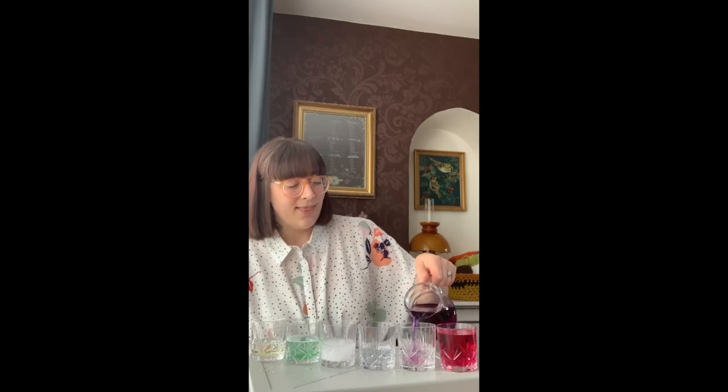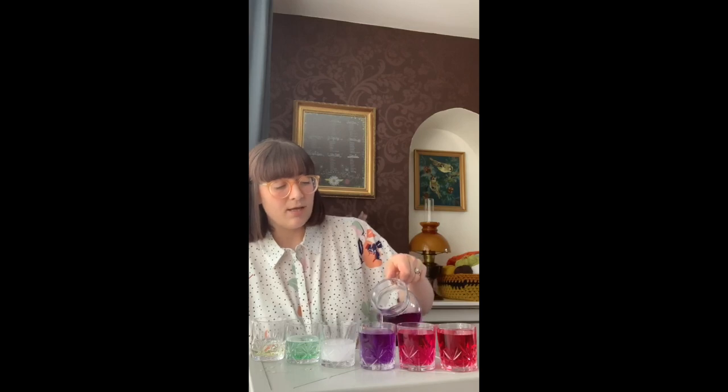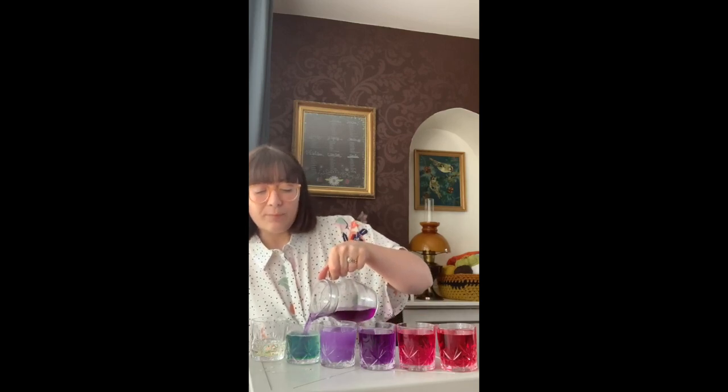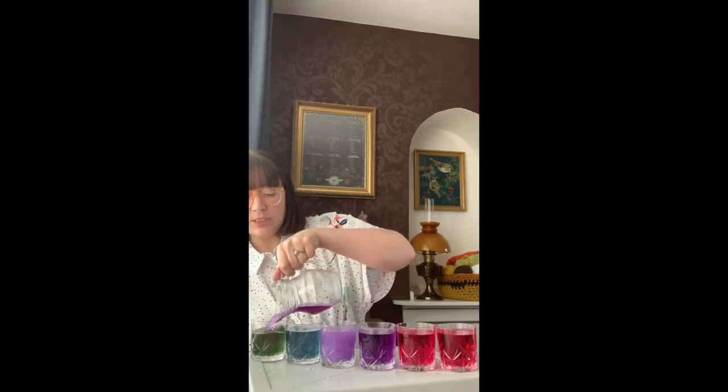So first one we've got is vinegar. Then we've got some lemonade. Then we've got some water. Some baking powder, some washing up liquid, and finally we've got some bleach.